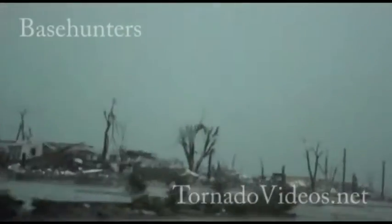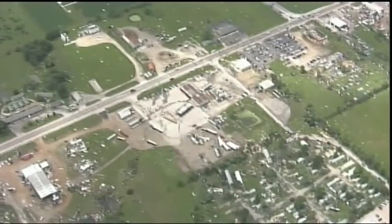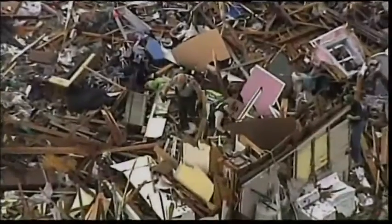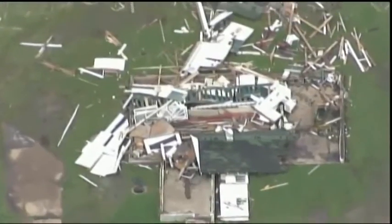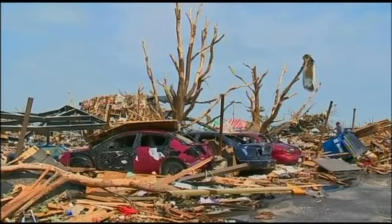This is the sort of destruction a massive tornado can cause. Oh, it's getting big. That's huge. This is awful. This is what happened when a tornado swept through the state of Missouri in the Midwest of America. It destroyed everything in its path. It ripped up homes, buildings, and pulled up trees.